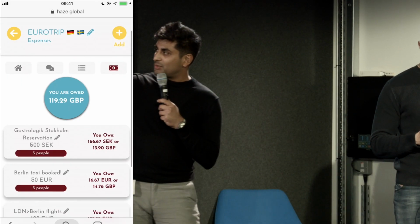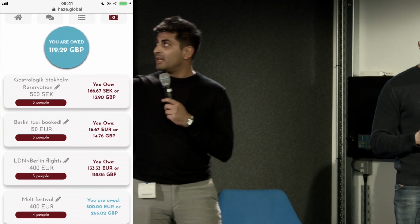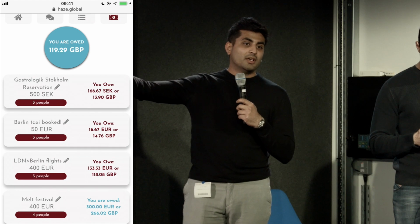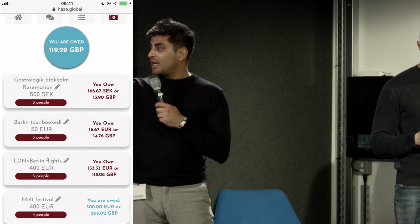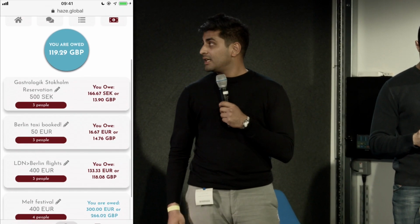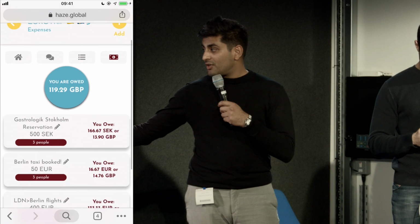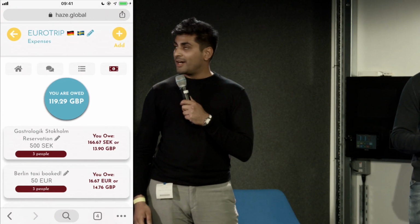And now you can see we've swapped from I owe money at the top, that button. That's basically my net number across the whole trip. What do I owe or what am I owed? And down here is the breakdown transaction by transaction. You can see everything being entered in krona, euros, and pounds and converted into my home currency, which is pounds.